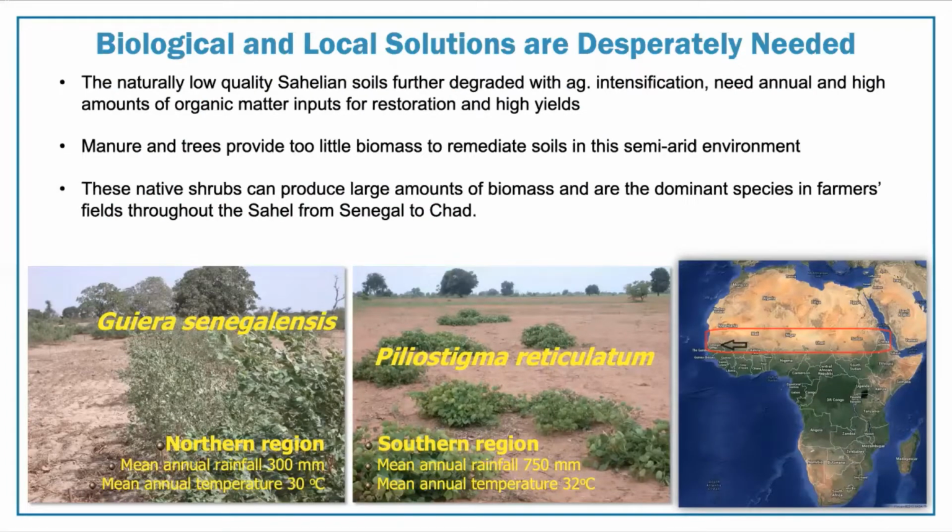We've been working on a potential solution to this for over 20 years now, largely in the research realm, but now moving into working with farmers. It is a biological and local solution using native shrubs to remediate these degraded soils. To remediate these soils, a major factor is the amount of biomass that goes in the soil. If you look at what's typically available, manure, or what comes off of trees that are planted in farmers' fields or coexist there, the amount of biomass produced on a village area basis is too low.